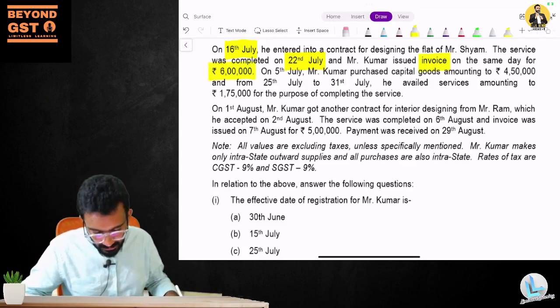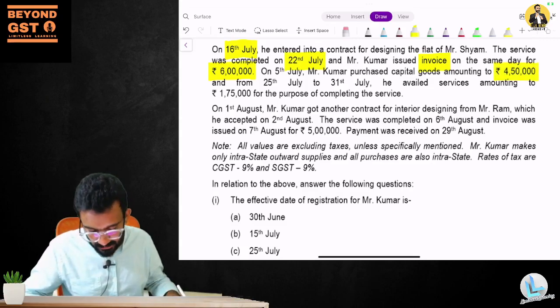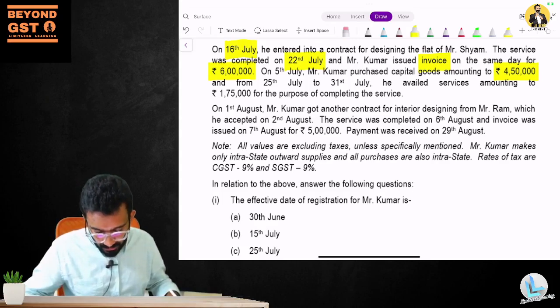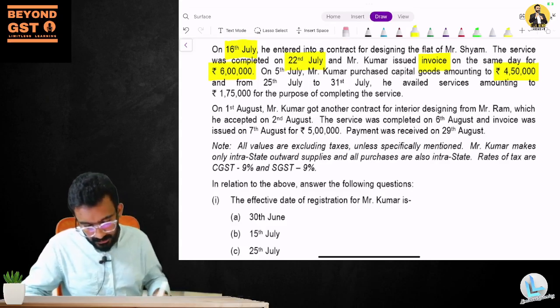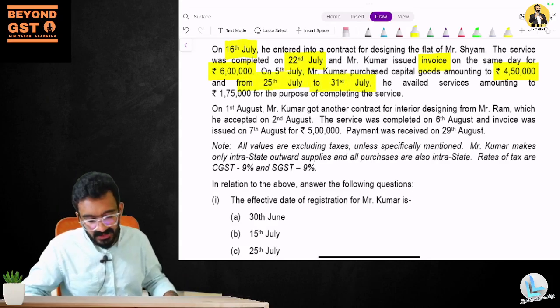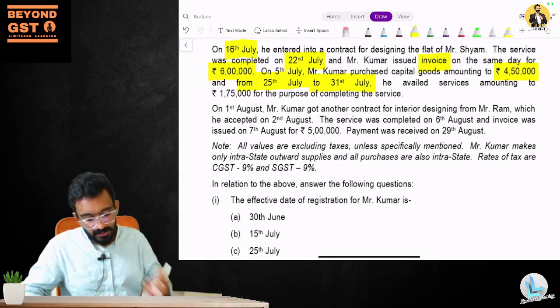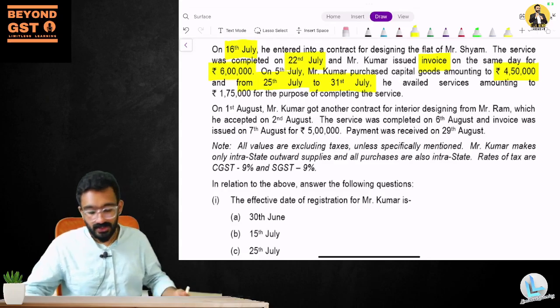On 5th July, Mr. Kumar purchased capital goods amounting to 4 lakh 50,000. He had purchased some capital goods. At the time when he was purchasing capital goods on 5th July, he has not even applied for registration. And from 25th July to 31st July, he availed services amounting to 1,75,000 for the purpose of completing the service. So from 25th to 31st, he availed some services for 1,75,000. He has done so many things.